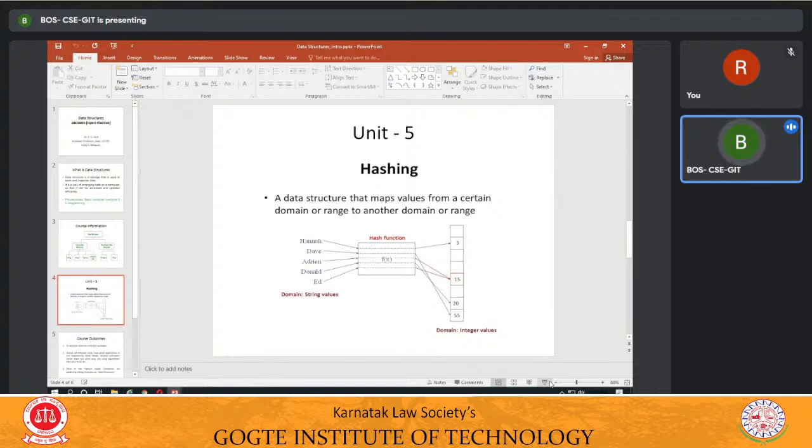Look at the given example over here. On the left side, there are some string values and a hash function is given. We'll do some computation by using the hash function. Then we'll get a location in the computer system. So that particular string value is going to be stored in that particular location. To do this, n number of hash functions are going to be given in your syllabus. But apart from studying hashing, you are also going to study what is meant by collision avoidance techniques.